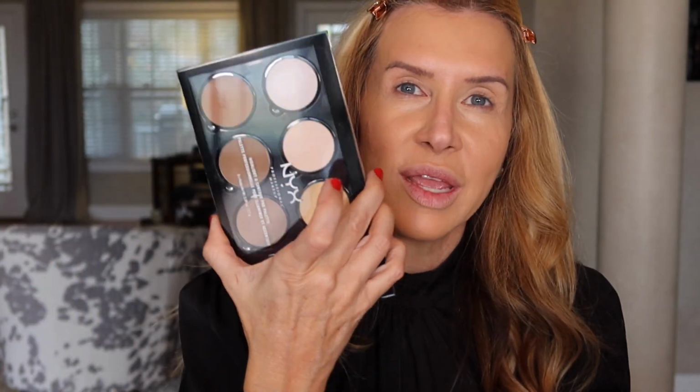Okay, my next step would be to kind of contour. So there are a couple different things that I like. I did purchase this NYX palette, but I don't think it's any better than this one that I have told you about. This is definitely a favorite product, and I like to grab kind of a smaller brush or an angled brush. Let me grab an angled brush to show you.